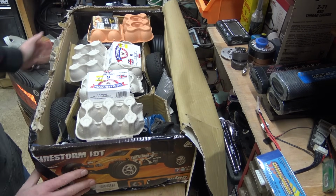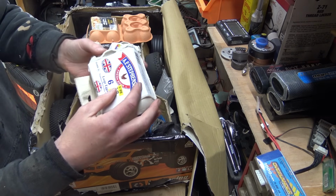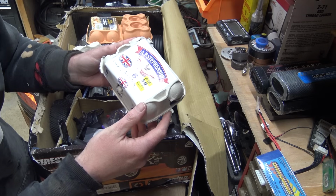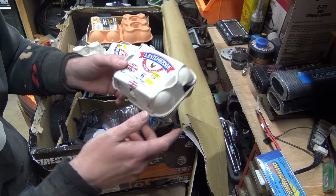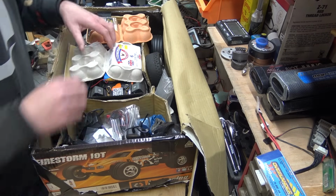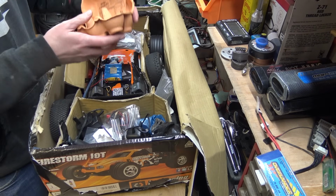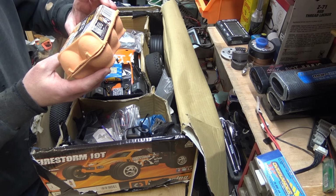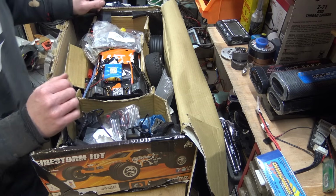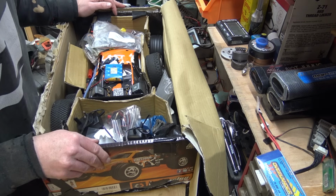And it looks like we've got some egg boxes. Bloody hell, they're coming in handy. I better take them down to the chickens and fill up the old boxes with eggs. Be a lot easier than trying to carry them in a basket, that's for sure. Oh, nice. Egg boxes. Very handy. Kitty Campbell's. Oh, nice. Anyway, 16th of February.